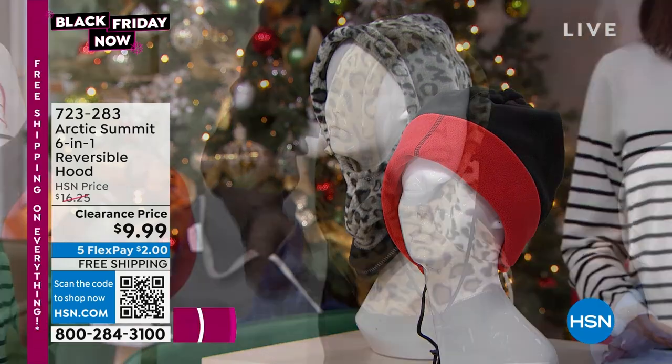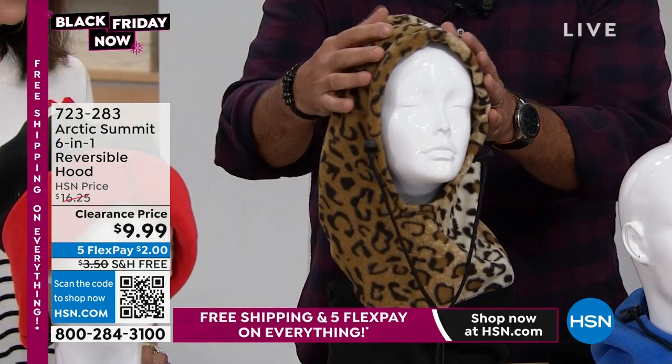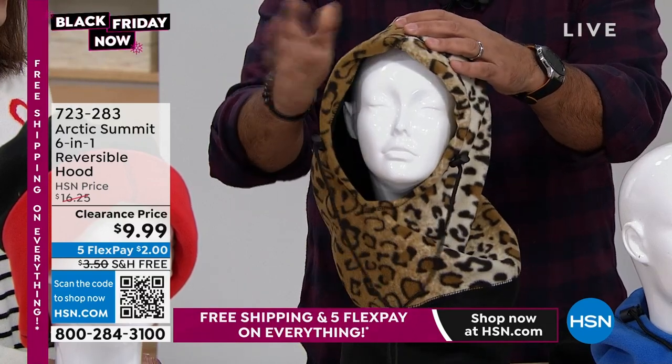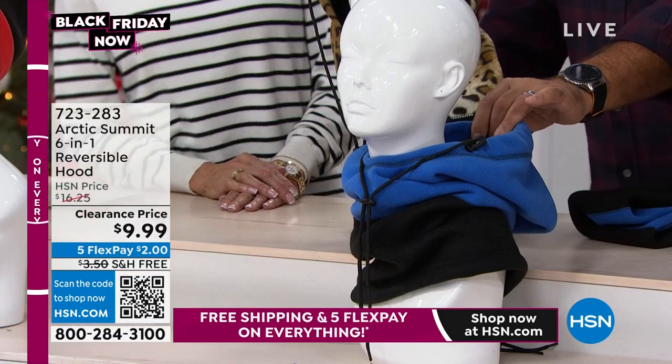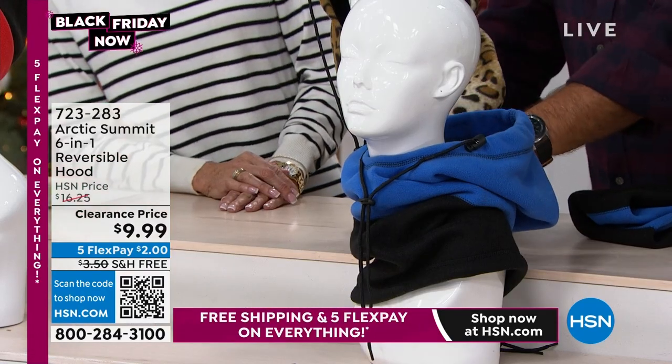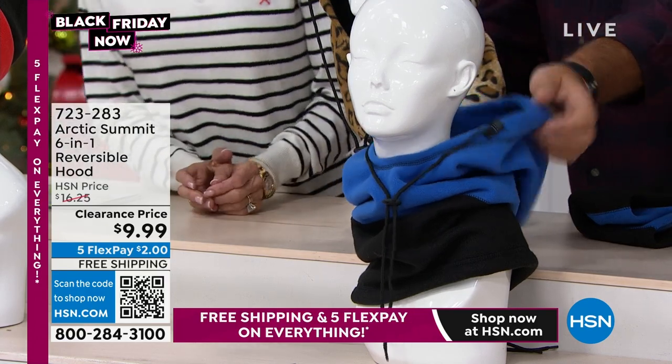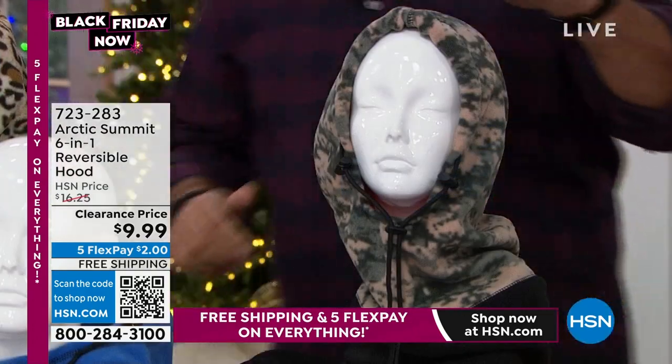And again, reversible. If we stay on the front row here, we'll go up here. That's cool. We've got the regular leopard with the black on the inside. Again, reversible. Then you've got the blue in front of that, and the blue one has the black heather gray on the inside, if I can show which side. There we go. And then you've got the camo on the end, which is the one I'm wearing.